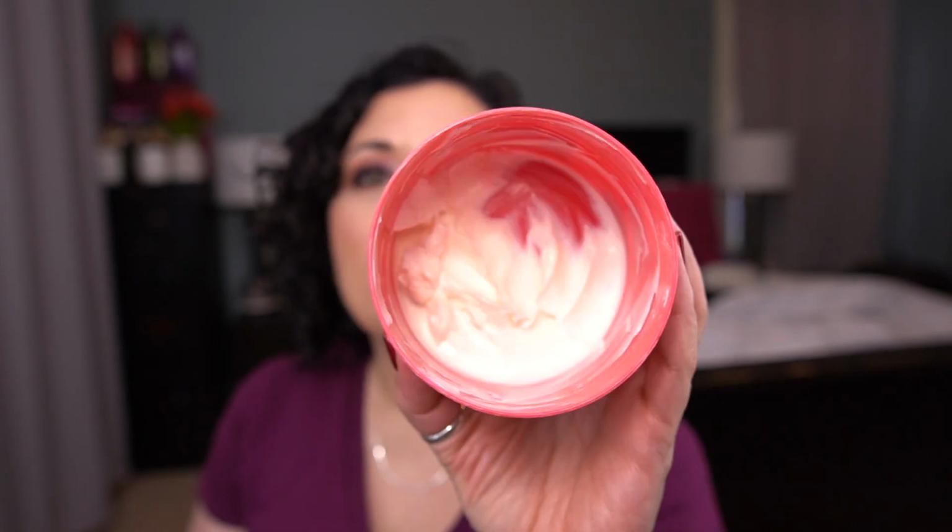For the letter S, I have by Soap and Glory the You Butter Glow body butter. This is a beautiful scent. This is Wild Fig and Pomelo. Oh my gosh, I love it so much. Oh, it smells so good. They don't make this one anymore. Anyway, that's how much is left.